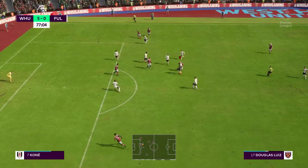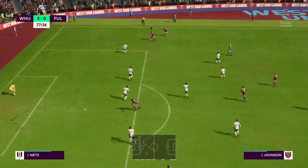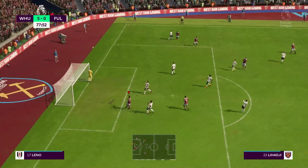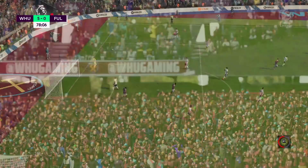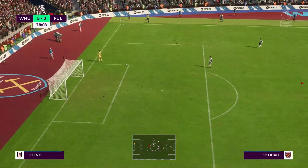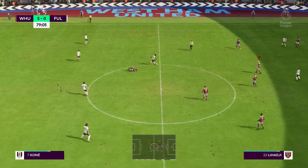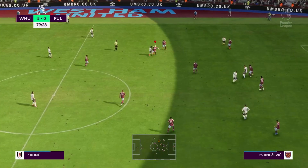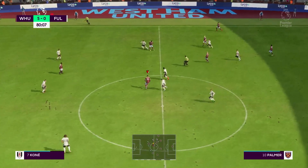Here's Palmer finding... Oh, I wanted him to find Lihaji, but for whatever reason, it's gone backwards. Johnson, though, might be able to... No, he'll put it straight out for a goal kick. Yeah, that's what I wanted. Thanks, Ben. Cheers, mate. All right, about 10 minutes to go. We are looking very good for the win, the 3 points. Being top at Christmas is what we're staring down the barrel of.